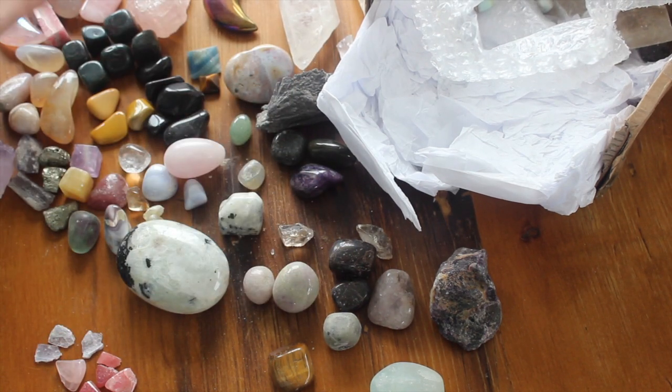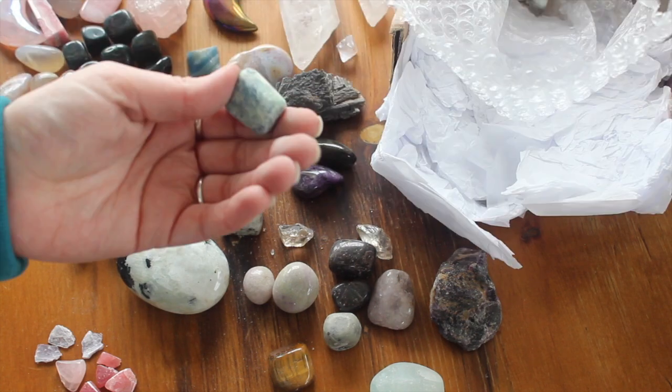Right, we've got about 5 left to go. Another piece of bloodstone. So we've got 6 pieces of bloodstone in total so far. That's really cool for gridding. What is that? That's cool.